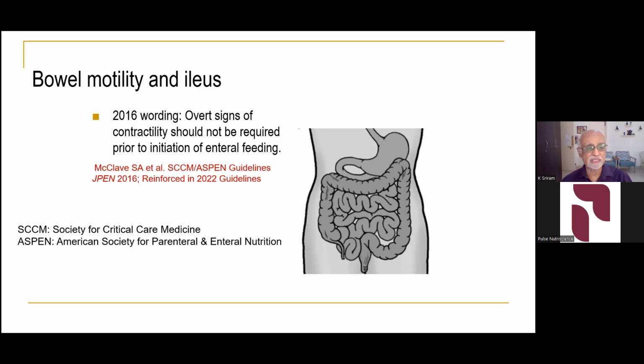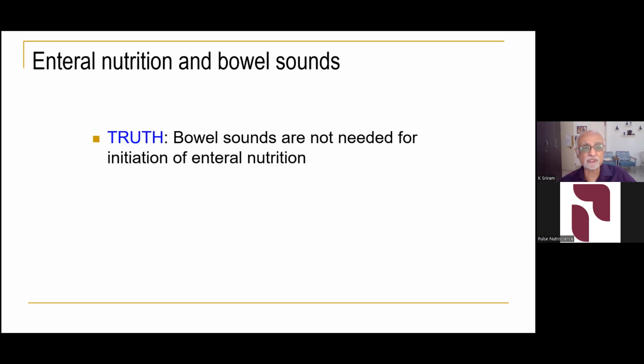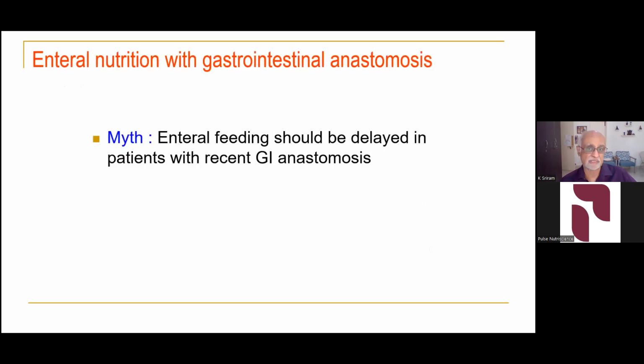I urge the dietitians to have the references in your hand and to convince the nursing staff and also to tell your physicians that it is not supported by guidelines. If the patient is hungry and if all other conditions are met, you can feed the patient enterally. Bowel sounds are not needed for initiation of enteral nutrition. More so, passage of flatus is absolutely not necessary.